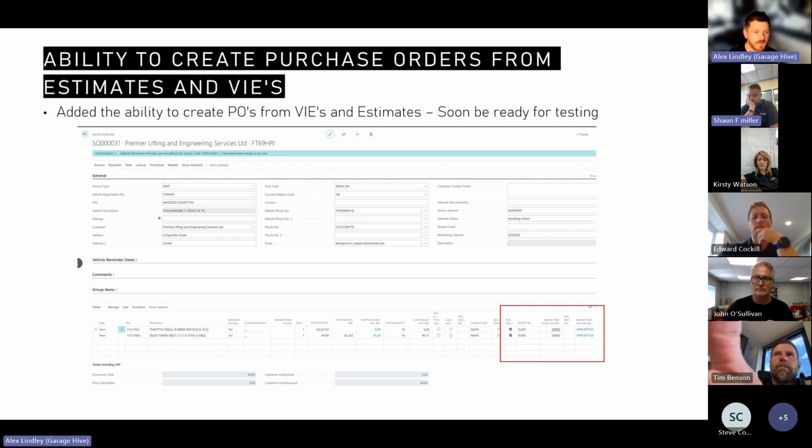Yeah, fair enough. So the ability to create orders from estimates and VIEs is now, it's either live today or it's live Monday. It's live in our system. It's live for most people. Sean, I'm not sure if it was you who actually requested this one. So yeah, I've been using it. It's amazing. Yeah. Good. That's really good to hear.